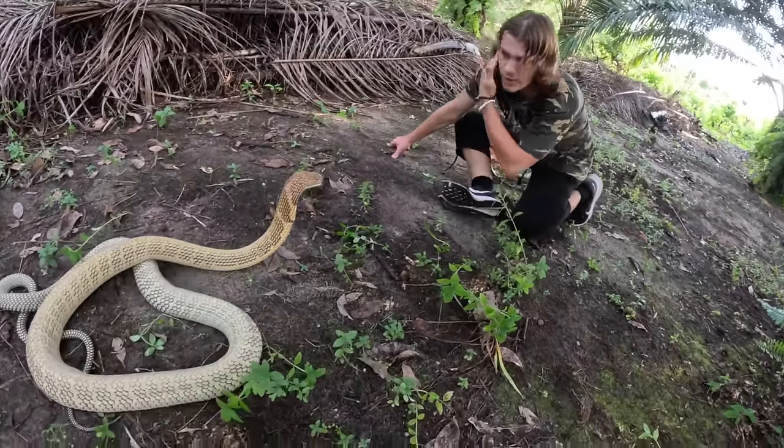Mangrove cat snake up in this tree right here. They're a mildly venomous snake. If I got bitten, I would be okay, but still not a species that you want to get a big dose of venom injected by. Oh, there we go. He's just got me on the finger. Take a look at that. Woo! Yes, got him. And he got me as well.